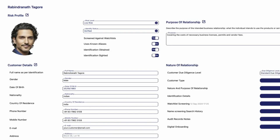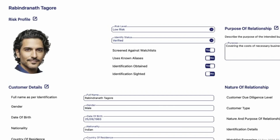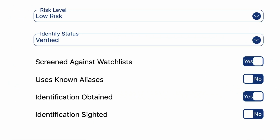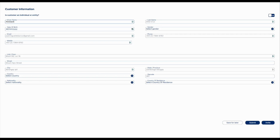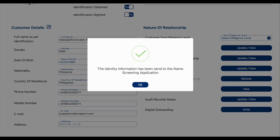At the heart of Anqa is the KYC Hub. It's your source of truth. Every customer you onboard flows through here. It's where identity records, documents, risk scores, and screening results all come together. No spreadsheets, no chaos. Think of it as mission control for your compliance team.